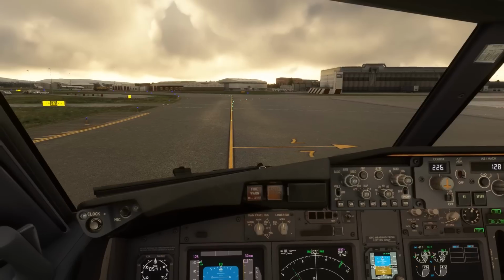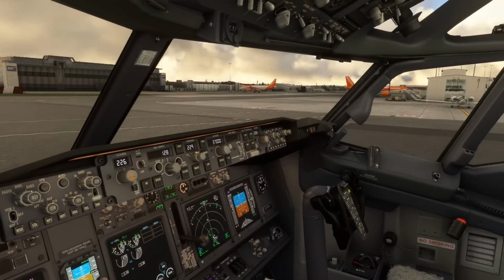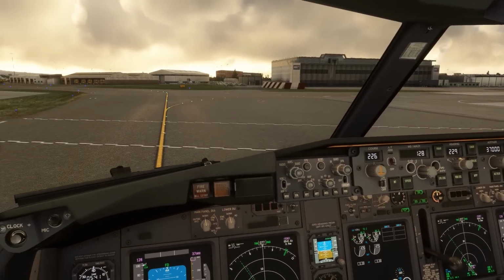We'll just wait here until we're on Alpha and then we can carry out the rest of the before takeoff items. And no traffic here coming out of Kilo.